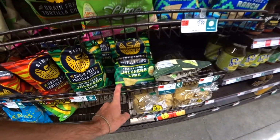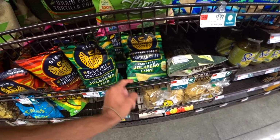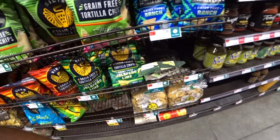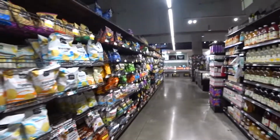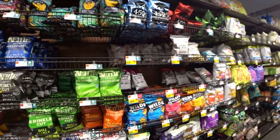Or you think about elote corn, you roll corn in mayonnaise and some cotija cheese and then some crumbled jalapeno lime chips. There's a dish right there, right? That's going to give crunch. So never overlook your snack drawer.